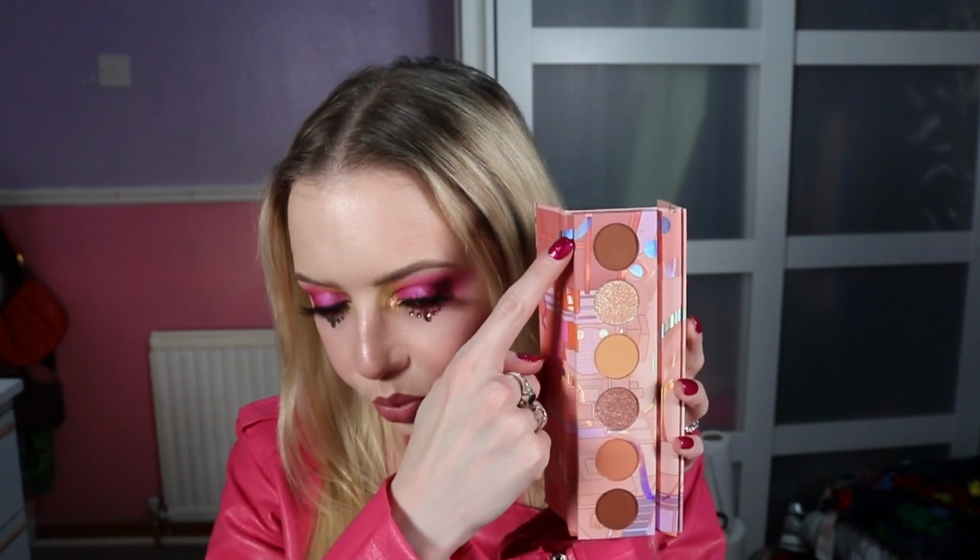So you've got 2 different browns, one more cool tone brown and one warmer, peachier sort of matte, a more mustardy matte, and then a more golden duochrome, and then a more pinky duochrome. The shimmers in this palette are so stunning. They're just so stunning. The mattes blend beautifully. It's just the most cohesive neutral palette.